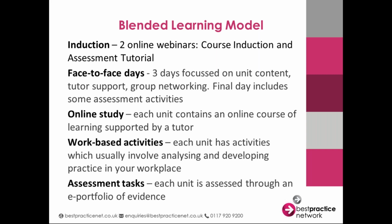There's online study, and this is a big element of the program. Each unit does contain an online course. There is a significant amount of study, as you would expect at this level, but there will be a tutor or a range of tutors supporting that progress throughout each online unit.